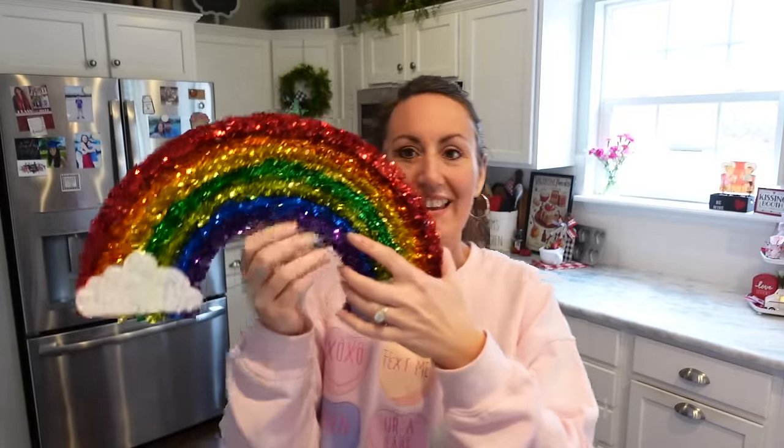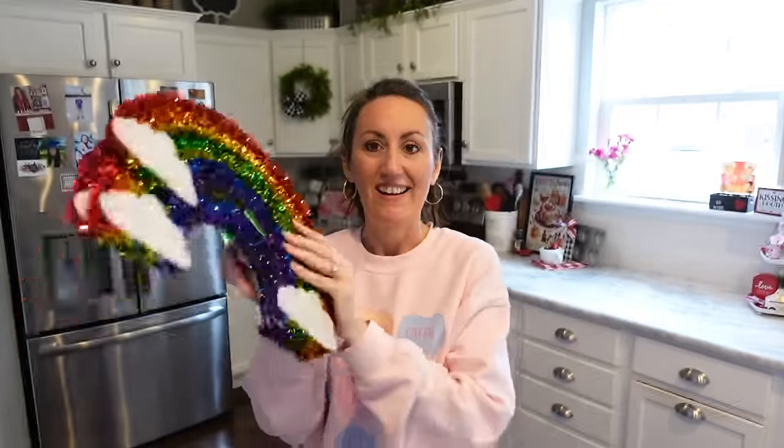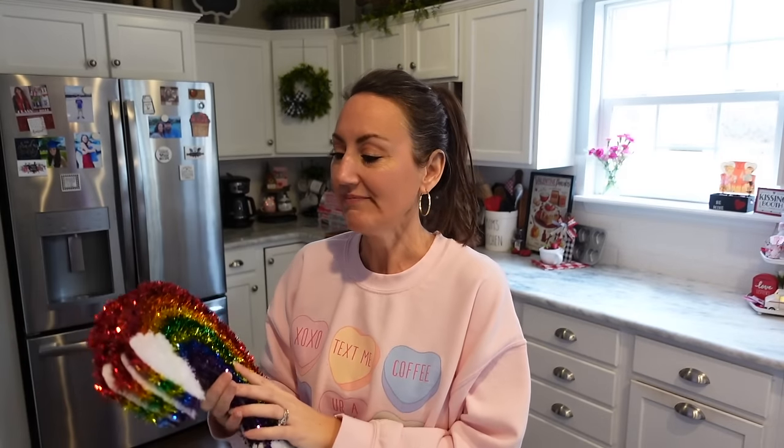So I did grab some of these hats. Ooh, I got a few of the tinsel rainbows. So I just grabbed a few of these. I'm not exactly sure how many of these I need, but this may be to decorate a tree. I'm debating on decorating a St. Patrick's Day tree in the house. So, those.